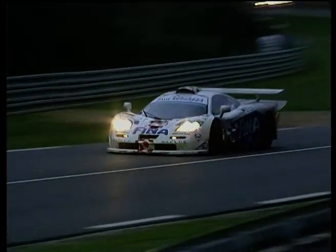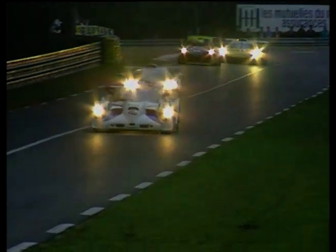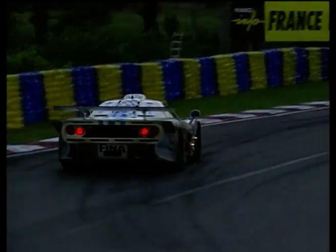5th place Eric Hélary in the McLaren is trying to catch up with the Gulf McLaren. It's running in 4th place. Hélary had an accident in practice. The team has been working on the car to get it toward the front ever since. They too have had an uphill battle here at Le Mans.